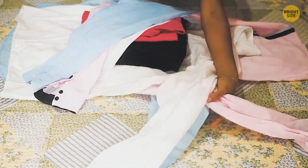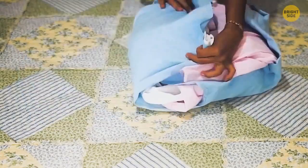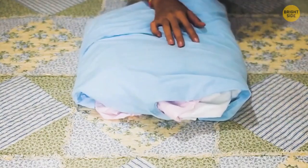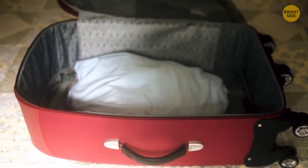Finally, start folding your items in on themselves, with the shirts creating the outer layer until you end up with a neat bundle, like a present. You should be able to sit your bundle squarely into your bag.